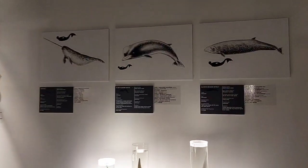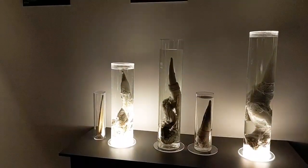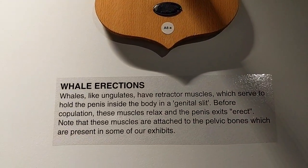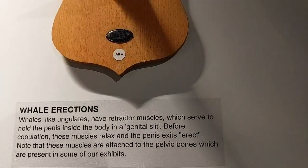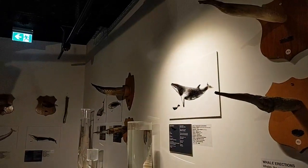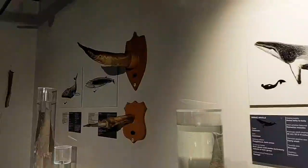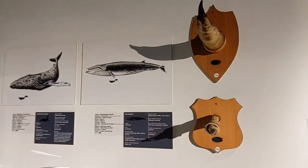So here we have some bottlenose whale. Whale erections. Let's get to know a little bit more about that. Yeah, hold the body. Interesting. Julie, yeah, that could be an option of a vagina museum. Well, say whale.